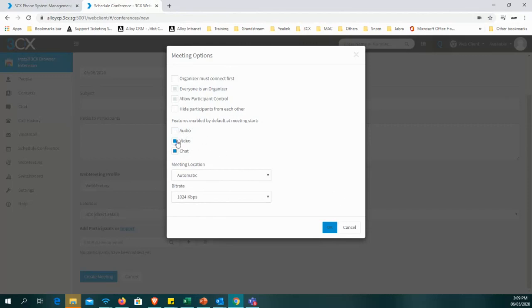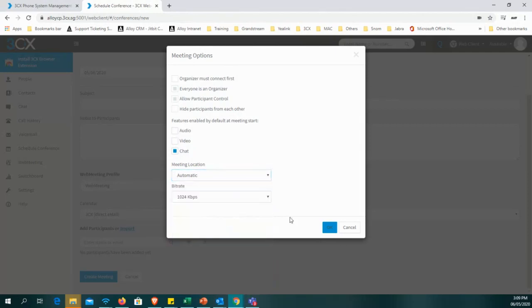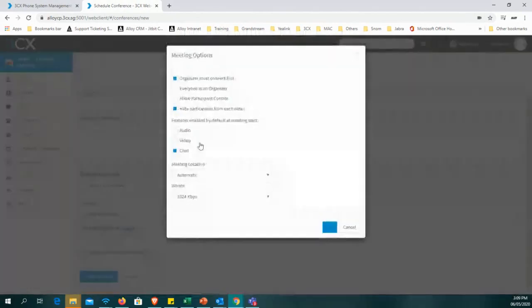You can turn off the video and chat for incoming participants. Location: these are the servers that you can use for the webinar. Australia, Singapore, Taiwan, India. You can set the bit rate lower, so if you have a slower internet, you can put it down. So what's the webinar? The webinar is that the organizer must connect first. Just what happened to us.